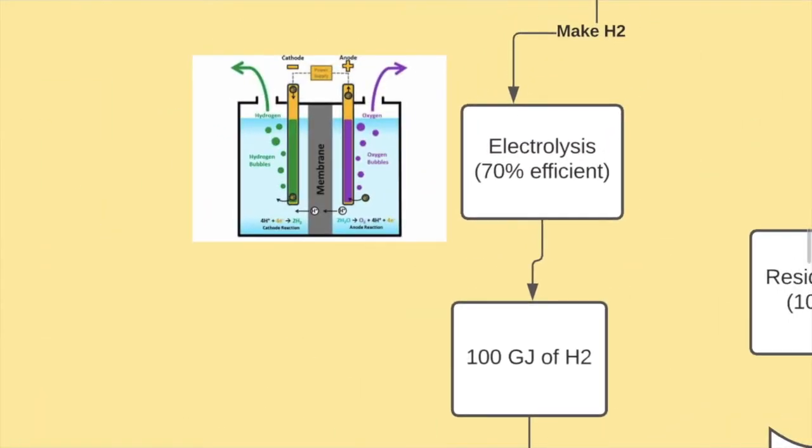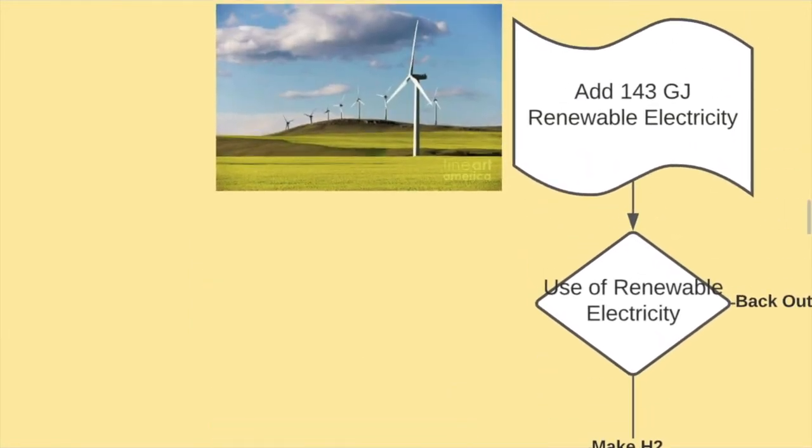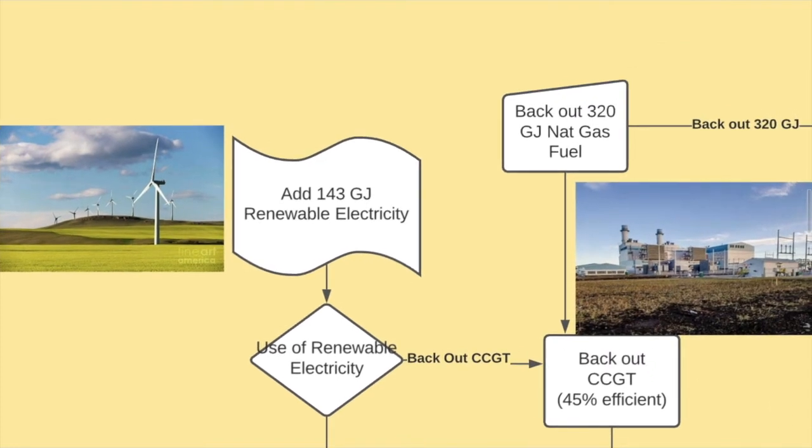Now it's time to produce our 100 gigajoules of hydrogen with electrolysis instead of steam methane reforming. Currently, the best electrolysis facilities are about 70% efficient. And to do this, we will add 143 gigajoules of renewable power to supply the energy. But here, we need to consider other options for the additional 143 gigajoules of electrical power that we have just added. Rather than producing hydrogen, let's put the power back onto the grid and back out a combined cycle gas turbine. This type of power plant is 45% efficient, and this would back out a whopping 320 gigajoules of natural gas.